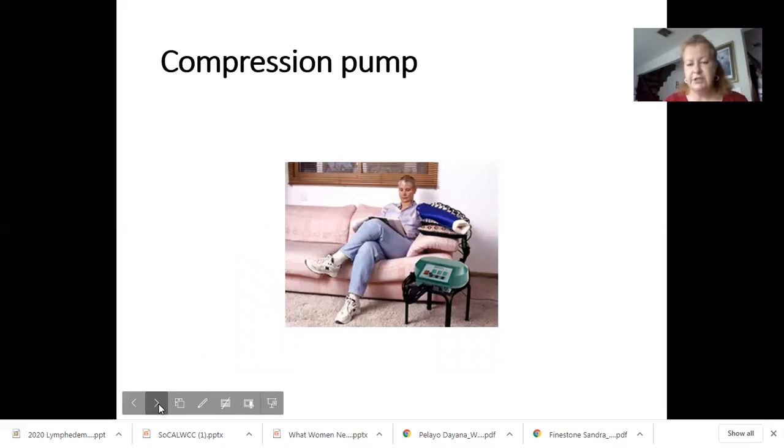Then there's the compression pumps also. This is for if it's a very stubborn limb that doesn't get the fluid out of it very quickly or very effectively with manual lymph drainage and other compression, or if the person can't reach the end of their limb. Sometimes we'll add in a compression pump that is usually an hour a day, but it needs to be an hour every single day. And it can help move the fluid, but it's something that I don't really go towards very often. It's only in extreme cases that I'd like to prescribe that.